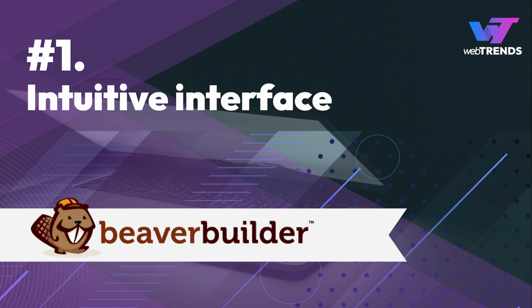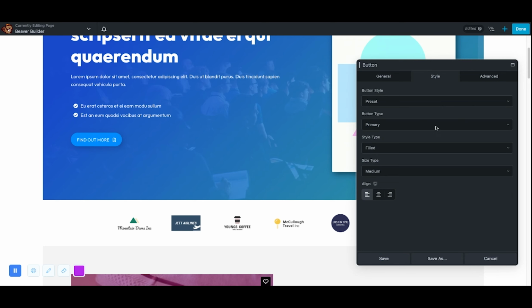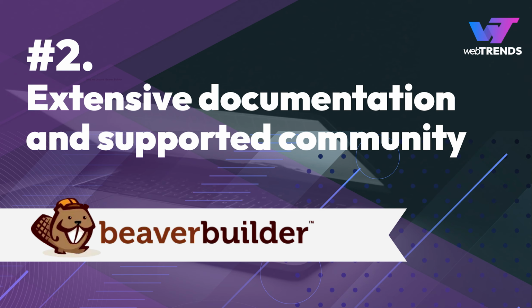What sets Beaver Builder apart is its easy-to-use drag-and-drop layout editor and its extensive selection of modules. Whether you're a seasoned developer or a complete beginner, Beaver Builder makes building beautiful websites a breeze. No coding required. Number 2.